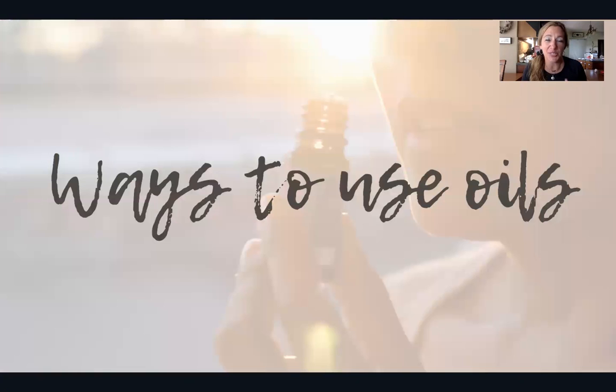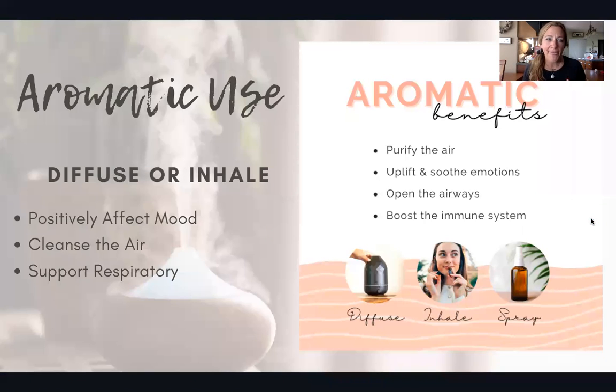You guys know that your oils are safe, you know they're effective, you know they're affordable, and now we're going to talk about how you are going to use these, right? You're all excited. How are we going to use these in the home? What are the best ways? And the first way, and probably the easiest, if you're brand new to essential oils and you're trying to figure out, when you get your starter kit, when you get your wholesale account, how you're going to use them, the easiest, the safest, the most fun way is aromatically.